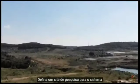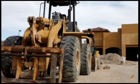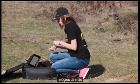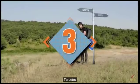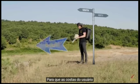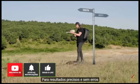1. Select a search location away from active establishments and free of high voltage lines, electromagnetic equipment or big machinery. 2. The user should remove any jewelry, metal accessories, watches, etc. before starting the search and keep them out of the search area. 3. It is recommended to start the search process from the north towards the south, where the user's back is to the north while facing south towards the target direction, which is the best method to get error-free and accurate results.